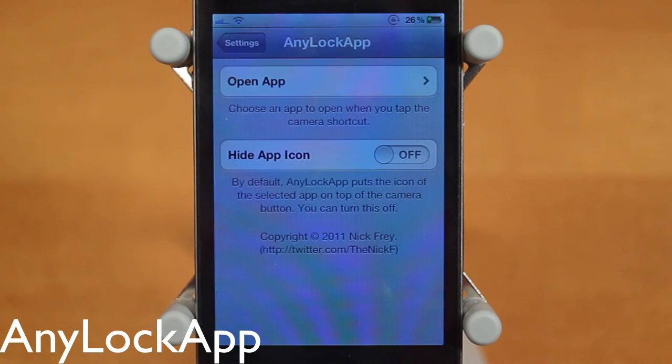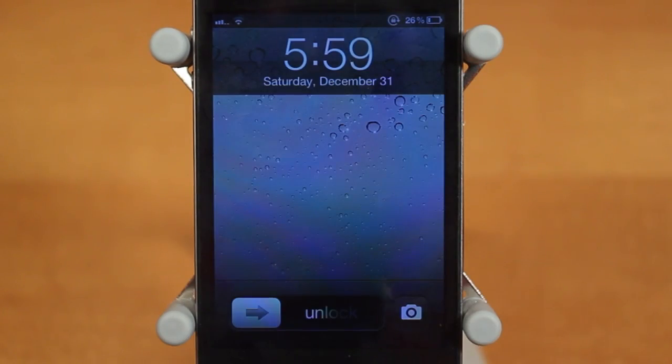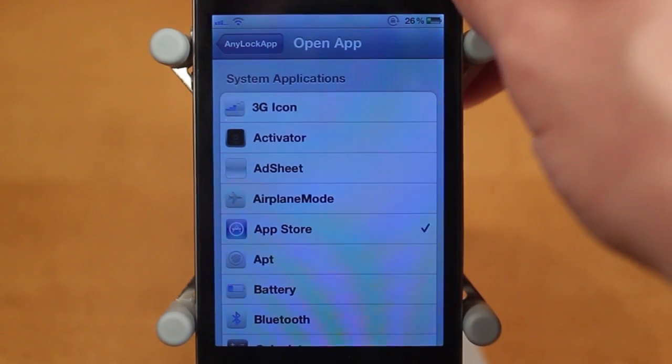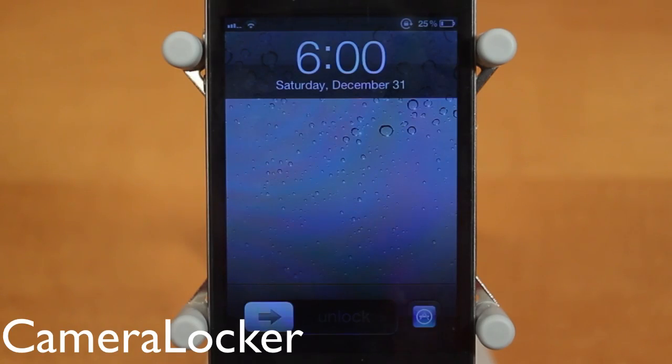The next Cydia tweak is called AnyLockapp, and what this does is allows you guys to put any lock application right here on your lock screen. So right now it's just default as a camera. However, with AnyLockapp you can choose any other application to be there. So I'll just put App Store, and now I can lock my device, and with AnyLockapp it's now App Store. I can tap on that and now I'm brought to App Store, and that's called AnyLockapp and it's found for free in Cydia.